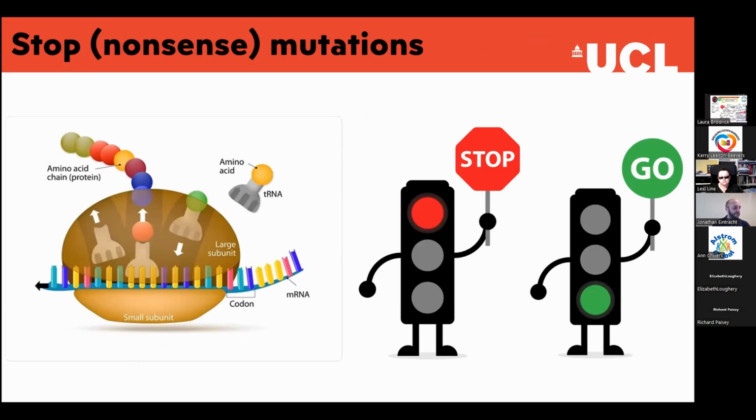So cells make proteins from the DNA code, and these proteins carry out all the functions that a cell needs to survive and to function as normal. The DNA is transcribed into mRNA, and the mRNA is what's used to make the proteins. The technical term for the building blocks of the mRNA that make the proteins is codons, and you can see each small colored unit on this graphic on the left. Just like in a traffic light, you have red stop signals and green go signals, and cells also have stop and go signals.